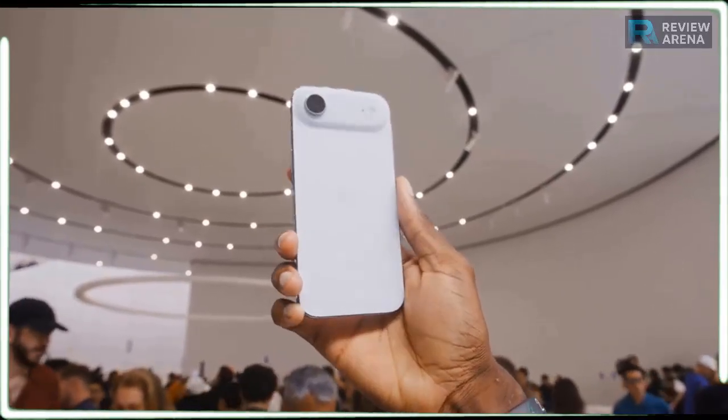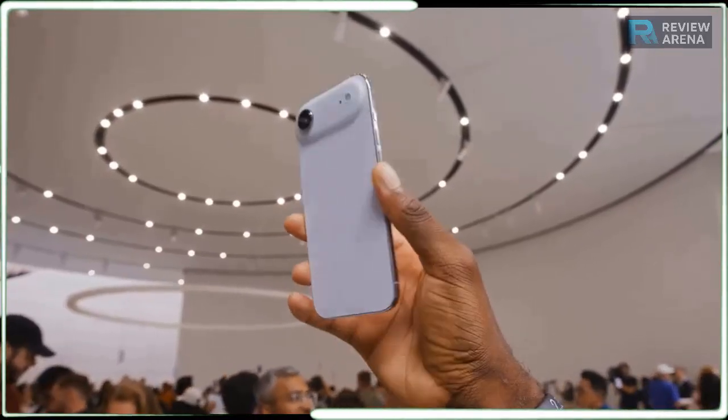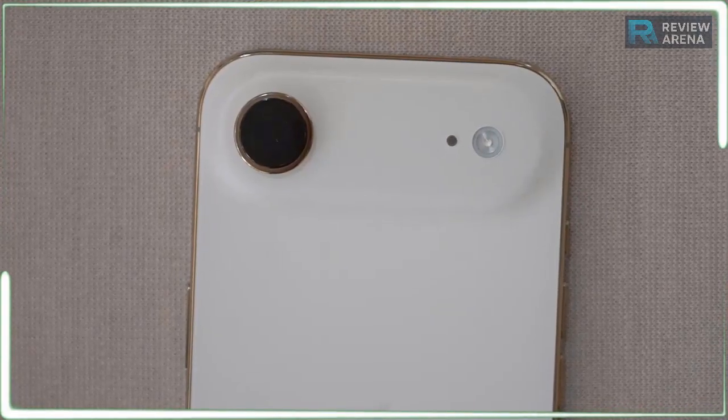iPhone Air pre-orders start September 12 and the release date is September 19. This puts the iPhone Air right in line with Apple's usual fall release cadence.